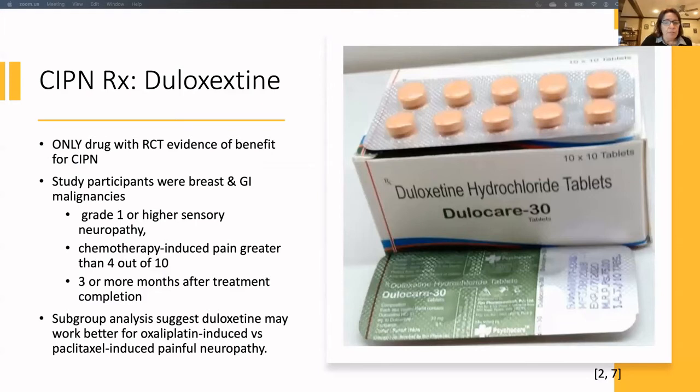Study participants were breast and GI malignancies, and they complained of grade 1 or higher sensory neuropathy, and they complained of chemotherapy-induced pain greater than 4 out of 10, and 3 or more months after treatment completion they had pain. And there was a subgroup analysis that suggested duloxetine may work better for those patients who were on oxaliplatin versus paclitaxel.